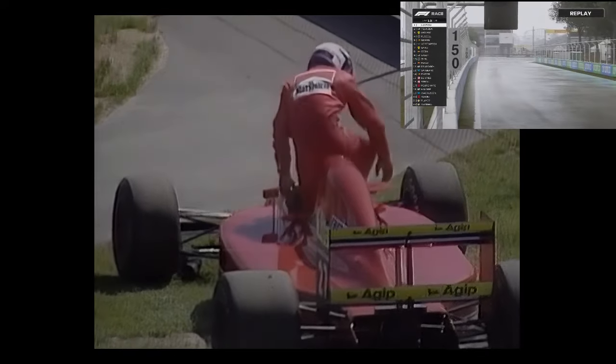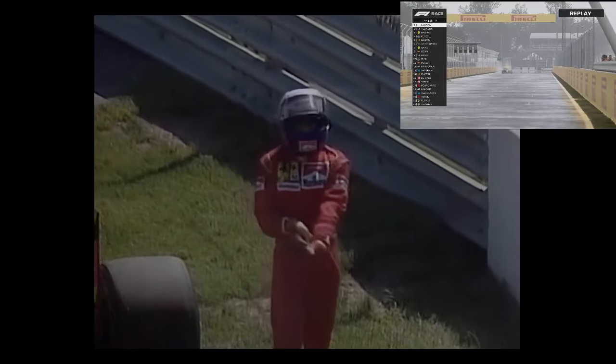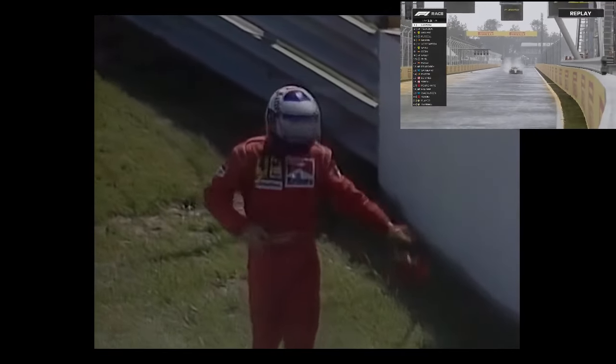Tough break for Alain Prost, who will certainly fall out of second place in the championship chase. Dramatic moments unfolding here at the Grand Prix of Canada. The Brazilian flag waves now for Roberto Moreno, because Ayrton Senna is gone.